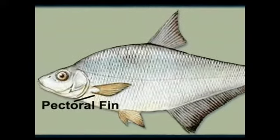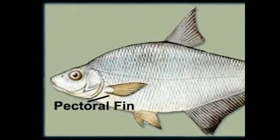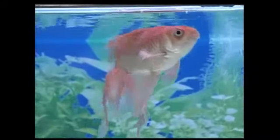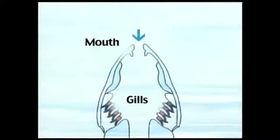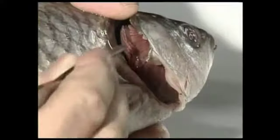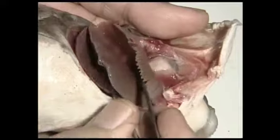The pectoral fins help the fish to move through different levels of water, that is, move up and down in water. Water enters through the open mouth of the fish. The mouth then closes. Water is pushed back to the gills. Gills take up oxygen from water.